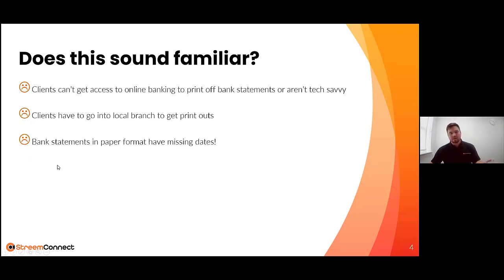clients can get access to their online banking. Clients having to walk into the local branch to get printouts, or bank statements might have been misplaced when they've come through the post. They've always been common problems, but I see that as a common problem from the clients, because what we're then doing is asking clients to go out of their way to get us a piece of information, or a sheet of paper basically, to help us do our job. Now that's always been a frustration from the client side.